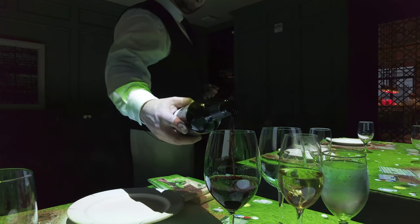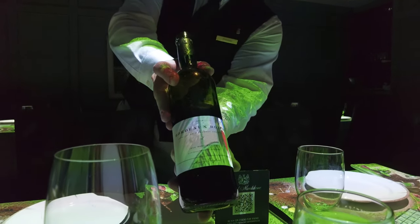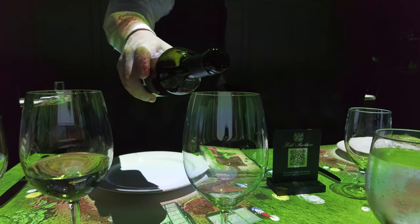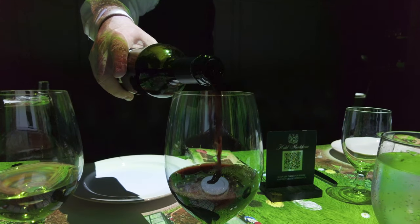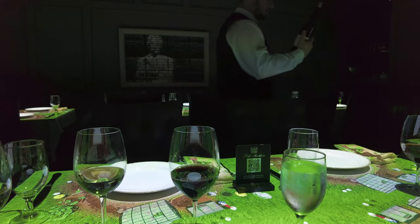I have a 50% Merlot. I'll get you a little better picture of it for you. Right there. And it's a 50% Merlot, a 25% Cabernet Sauvignon, and a 25% Cab Franc. All right, this is going to be a Bordeaux.